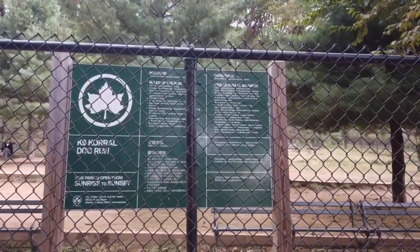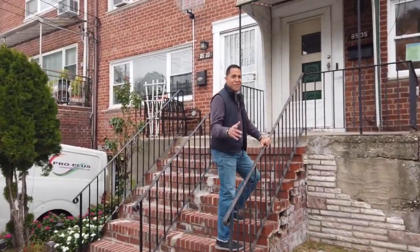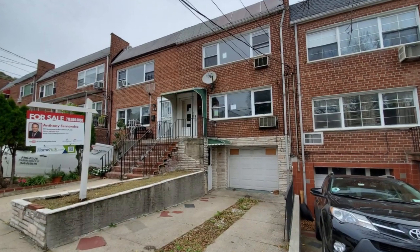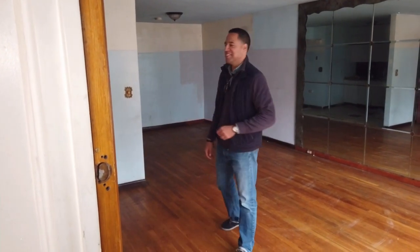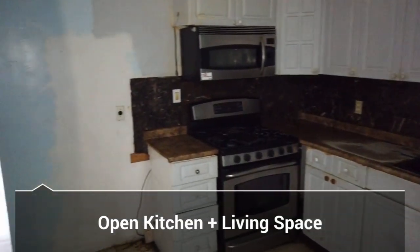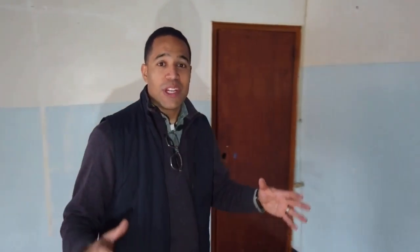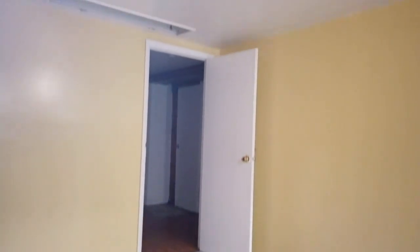Ladies and gentlemen, as you know, we have something special this evening. Welcome to 8535 75th Street in Woodhaven. This is a two-family house. I've just entered the first unit. Let me take you around. This unit is enormous, featuring lower level recreational space and a 5-room, 2-bedroom setup right here. Coming straight out of the ground level of this home, you come out to a nice and cozy backyard.